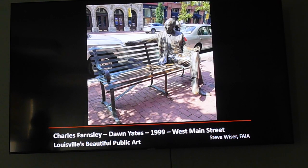He always wore a bow tie. You can see the bow tie there that he's wearing, but that's the reason why that statue is there along West Main Street.